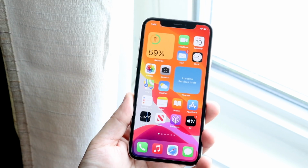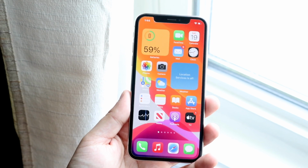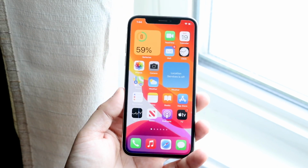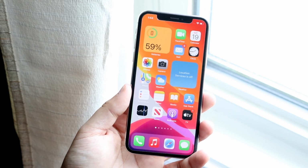So that's really the main thing I wanted to highlight in this video. Again, if you want to go and update, go for it. I updated my personal device to iOS 14 and it's been stable so far. There's a couple little weird things here and there, but I would still recommend at the end of the day to do a backup. That's the number one thing I would recommend doing. So that's really pretty much it.